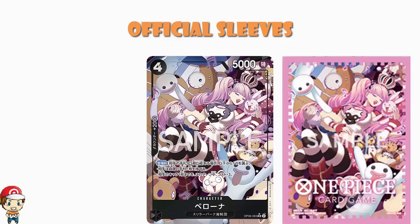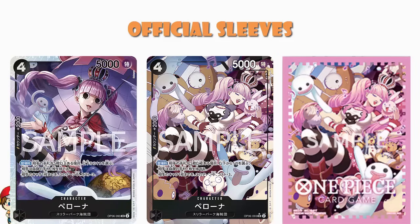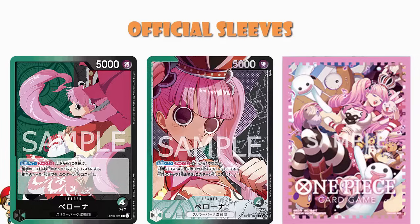And actually, if you're a Perona fan, OP06, great set. Because you've got regular art Perona, which is lovely. You've got alternate art Perona. You've then got leader Perona and alternate art leader Perona. So if you are a Perona fan, I've got wonderful news, ladies and gentlemen. Wonderful, wonderful news. And now we've got sleeves as well, which is just rather lovely.